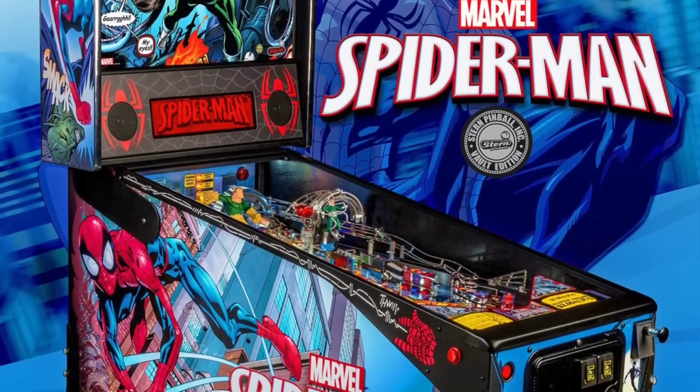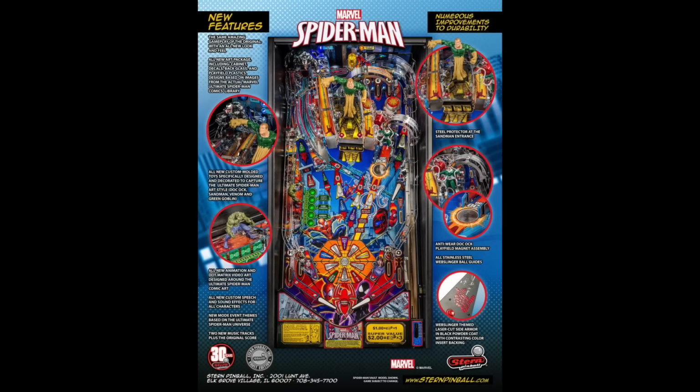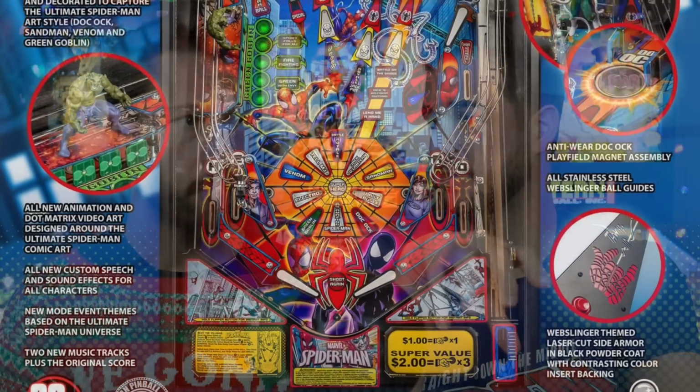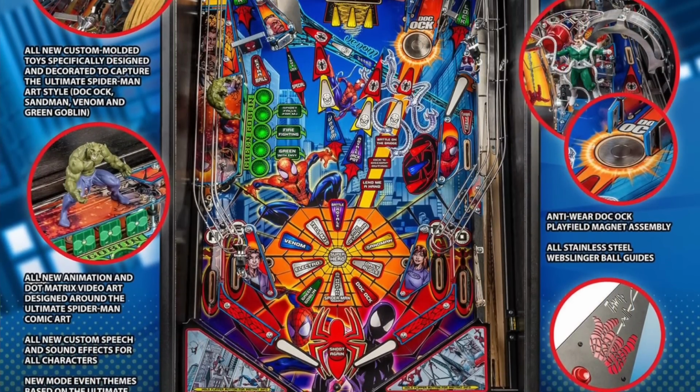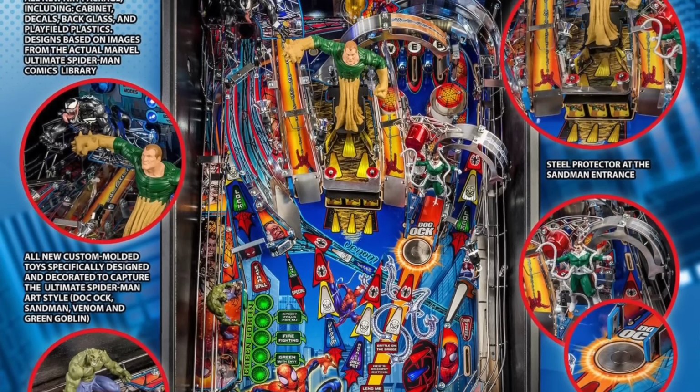Yeah. It's beautiful. The cabinet, the side of the cabinet, the head is gorgeous. The playfield is pretty nice. I mean, I think it's pretty. It held true to everything, like the Spider-Man, the black and the red one down at the bottom. Yes. Oh, yeah. I'm at an A-. No, it's A material. It's still beautiful. Yeah, it's beautiful.